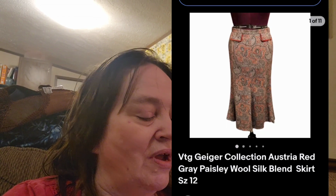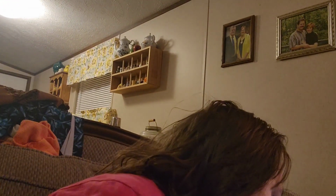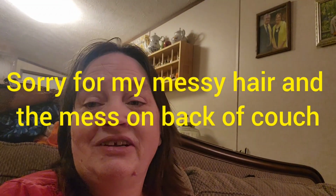And then I also sold that Geiger collection. It was made in Austria. It was a red, gray, paisley wool silk blend skirt. This skirt was beautiful. I loved it. I got this from an estate sale. I don't think they knew this brand sold for so much, and I didn't either. I didn't look anything up. It was so busy. Anyway, it sold. Are you ready for this? Let me look better so I make sure. $52.89. Yeah. And so I paid only $3 for it. So my profit was $37.60.